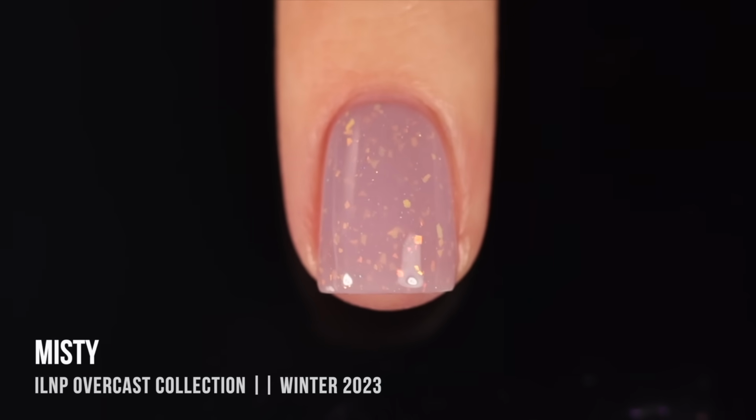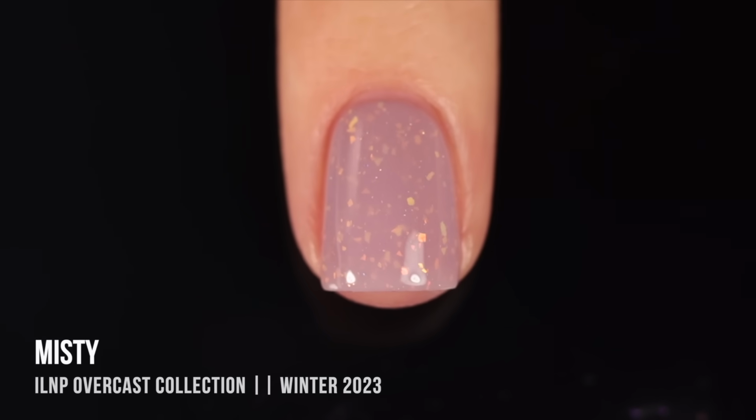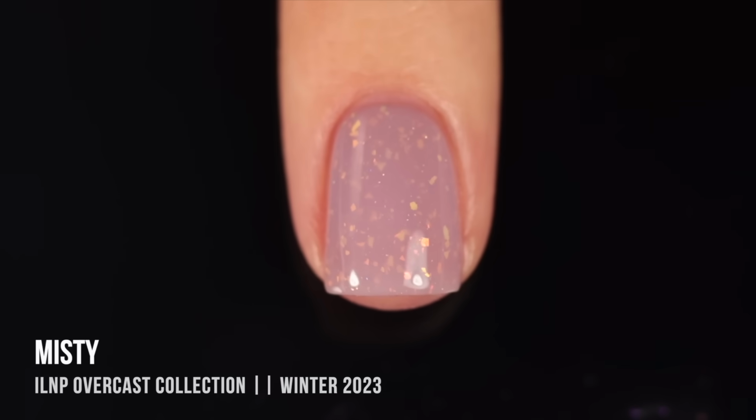You could still see just a tiny hint of my visible nail line, but it was super softened, and I think that this color would especially look great over cooler skin tones, whereas I have a warm skin tone. I think Daybreak suited me a little bit better, but they're both absolutely stunning.